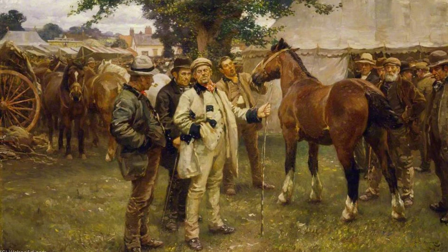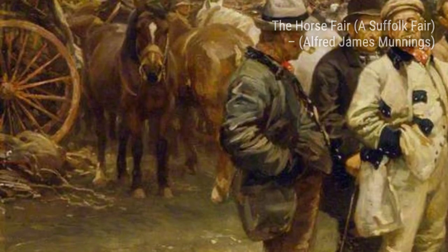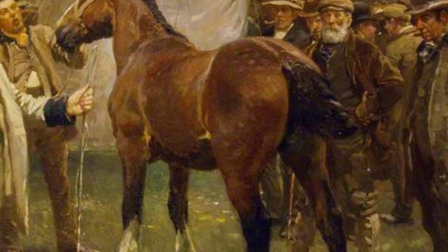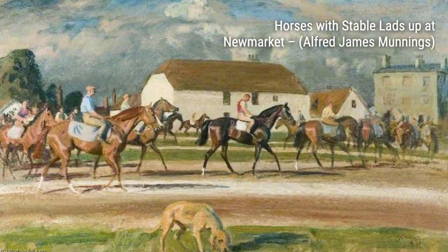Lastly, we have Before the Race. Munnings' attention to detail and his ability to capture the anticipation and excitement of a horse race are showcased in this stunning piece. And that concludes our journey through the artworks of Sir Alfred James Munnings. We hope you enjoyed this glimpse into the world of this incredible artist.